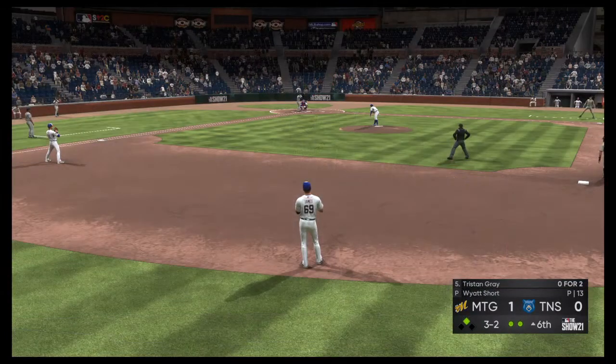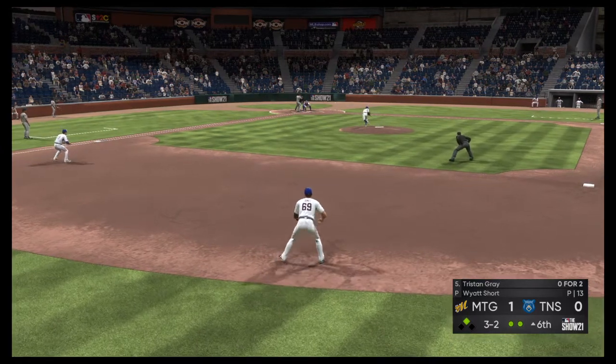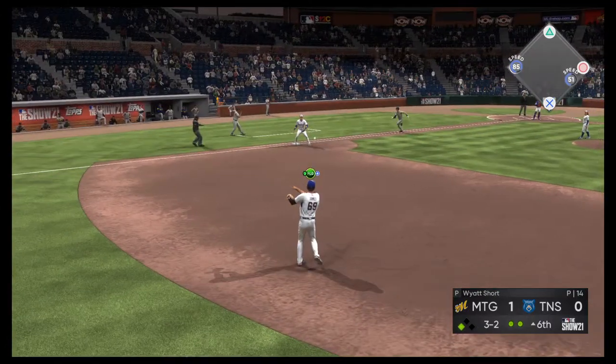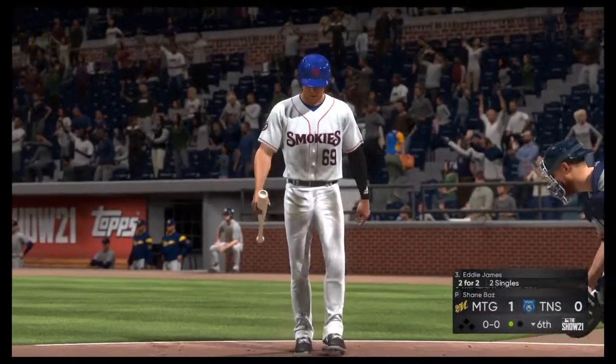Now to bat, Tristan Gray, runner in scoring position with 2 gone. Out of the stretch, the 3-2 home. Sent on the ground out to second. Right to him. Throw on to first, gets him, and the side is retired. So no runs on a hit here, no errors, 1 man left on.